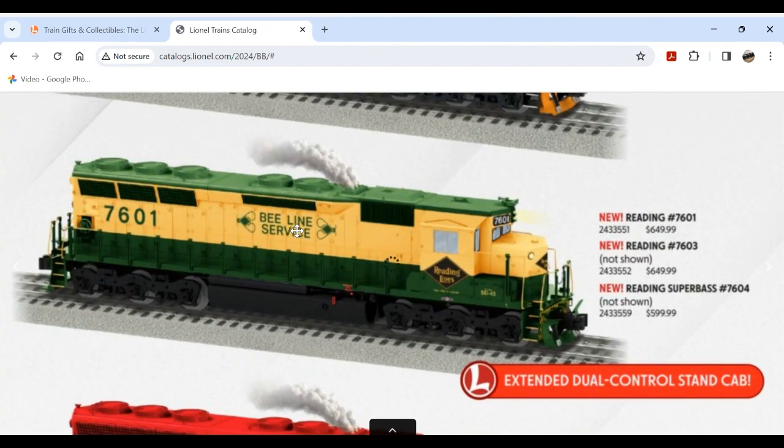The paint in this will not be green; it will be black. They just had to get this catalog out real quickly. They said, and again, Ryan Kunkel, this is on the Train World live stream. You could watch it yourself if you want. He said that all of this lettering will be in black, and they're working with a Reading Society, or somebody from Reading, to get the colors correct.